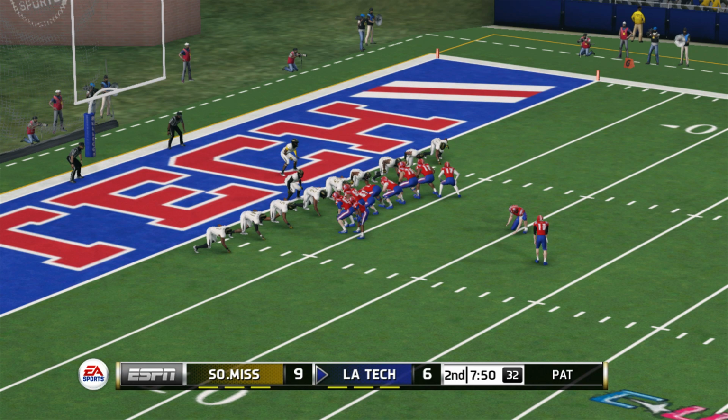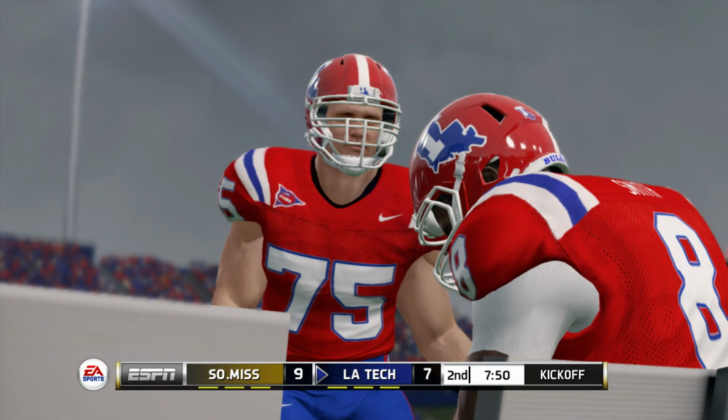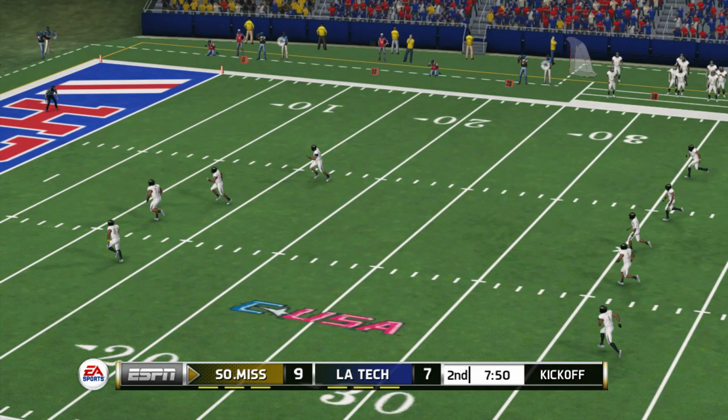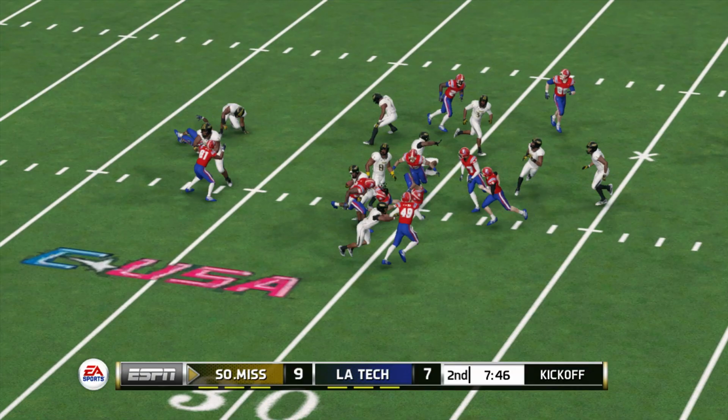He splits the uprights with the extra point. The kick team is lined up, and he is set to kick this one off. He really got a hold of that kick. He's to the 20. And he's tackled at the 29-yard line.